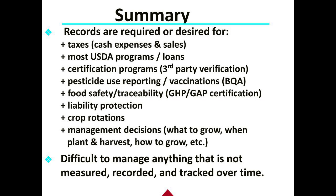So just to summarize here, we're about out of time. Records are important for your taxes and as well for getting the Farm Service Agency number, because they're used in almost all the USDA programs. Records are very important if you have something like organic certification or you're certifying for regenerative agriculture. You've got to have a lot of detailed records then. Pesticide use reporting is also very important, for your own protection, to be able to say, I did not apply anything here, or if I did apply it, how it was applied and where, and what plot, would be very important to know.